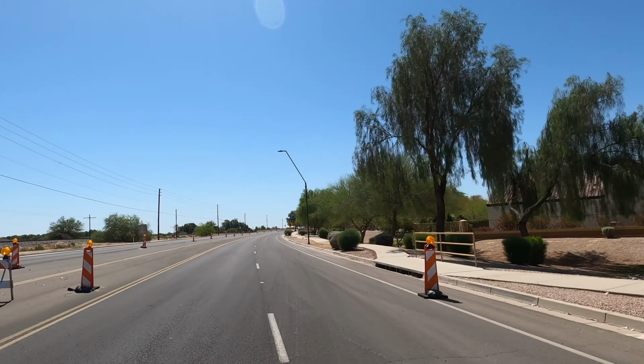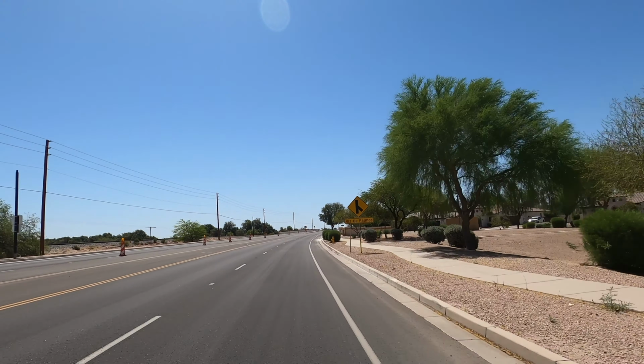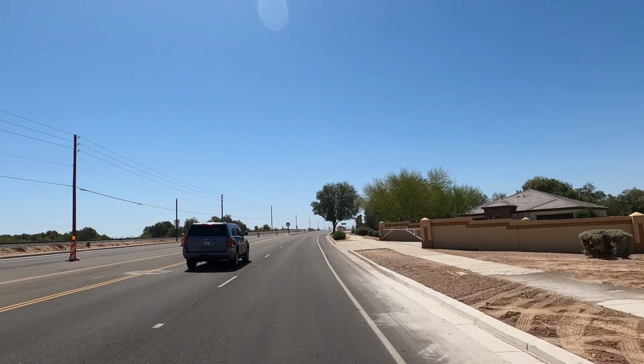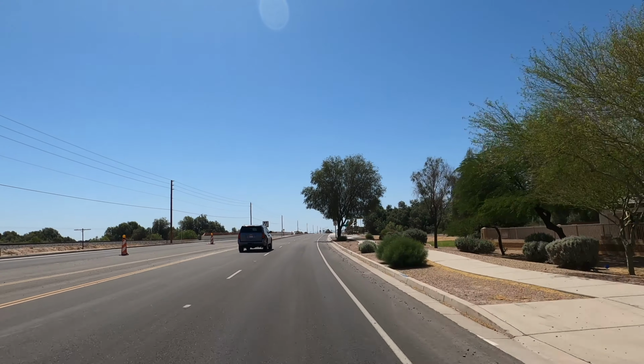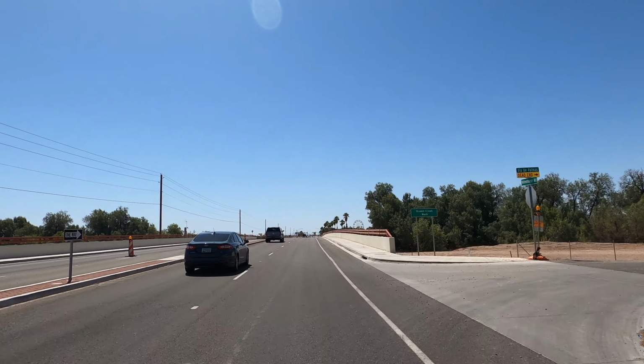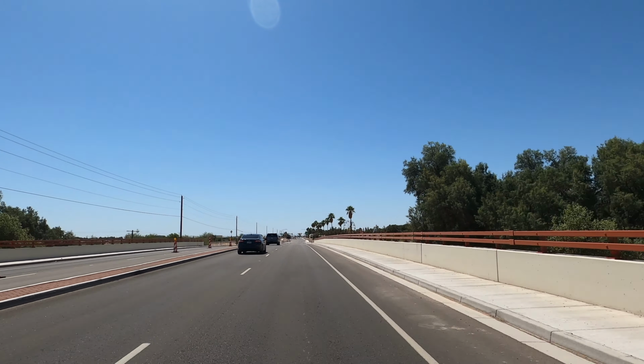Coming up on the right-hand side are some of the nicer homes in the central area of the town of Queen Creek. These houses were built in the mid-2000s, so you're talking about 2009 to 2013, and they're on big lots. And they're very close to what's just coming over the horizon there. See that Ferris wheel? That is Schnepf Farms.